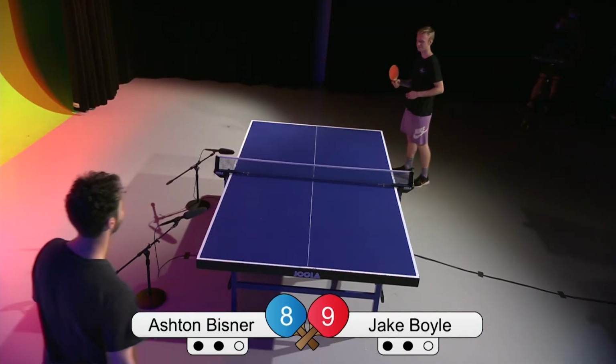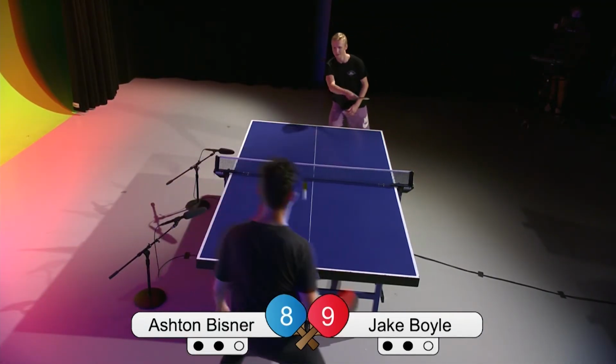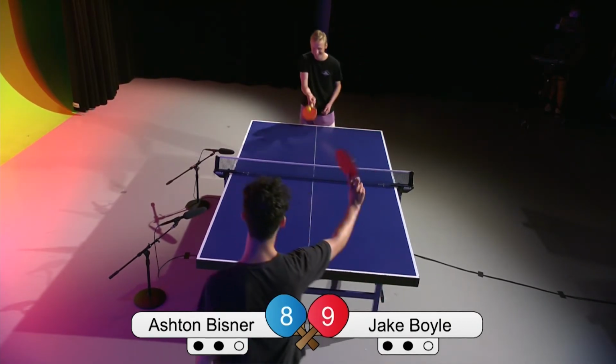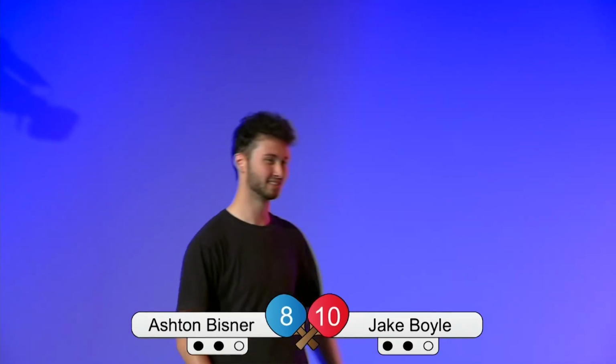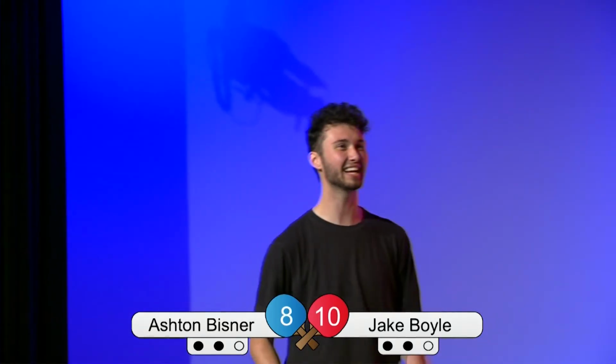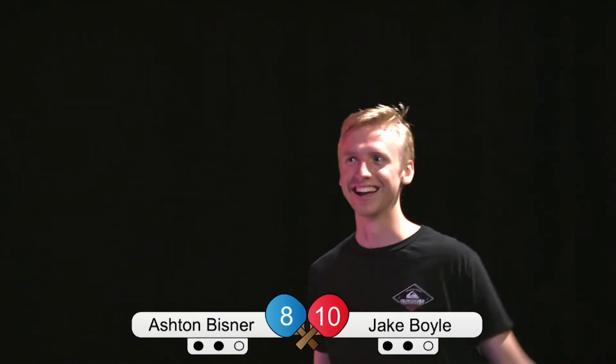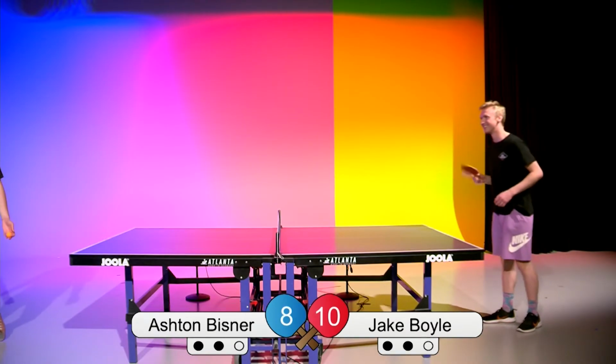With that, Jake takes the first lead of the match. Scores out 9-8. So this is anyone's game now. Yo, can we get a different ball in here? I need a different one. I got all the balls. So a new ball request as Jake takes game point. So that's 10-8. Ashton requested a new game ball, but maybe he needs that pink ball to talk about.